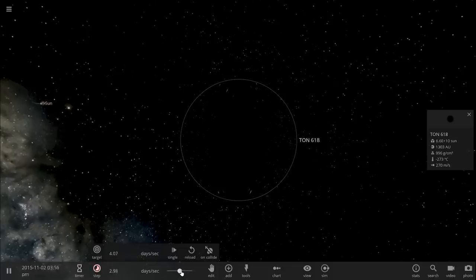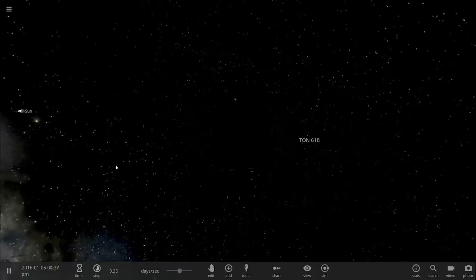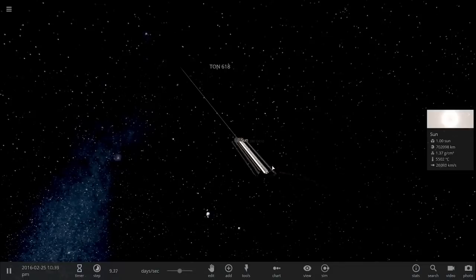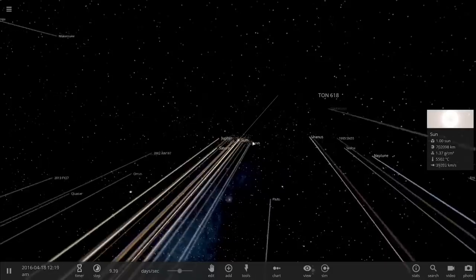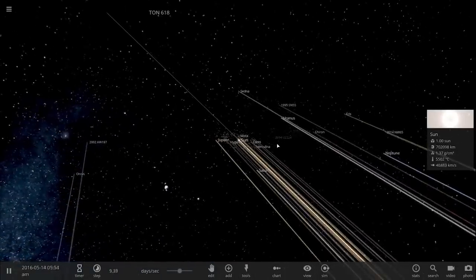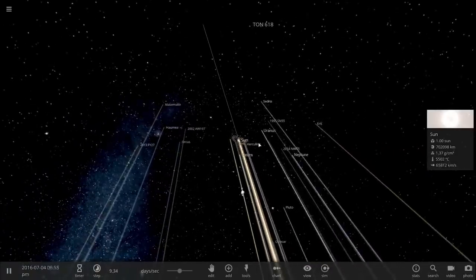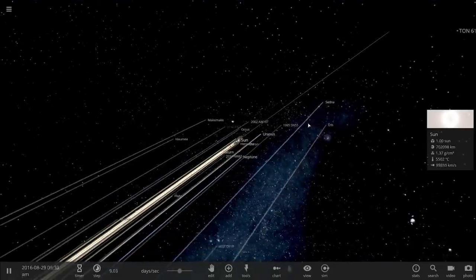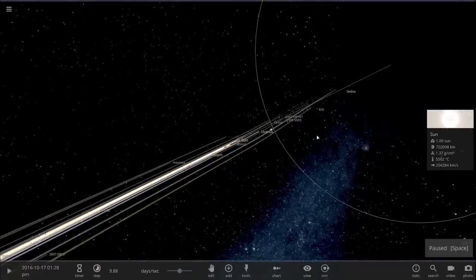So okay, we're going to accelerate this a little bit just to see how long it takes for all of the objects to get this far. And let's maybe even take a look at our own solar system just to see what's happening there. So we're flying toward Ton 618. Oh yeah, it looks like everything is flying toward it ridiculously fast. As a matter of fact, you can see everything is being unofficially spaghettified, as in everything is being stretched and pulled so powerfully that things are moving away from each other at different velocities and different accelerations.